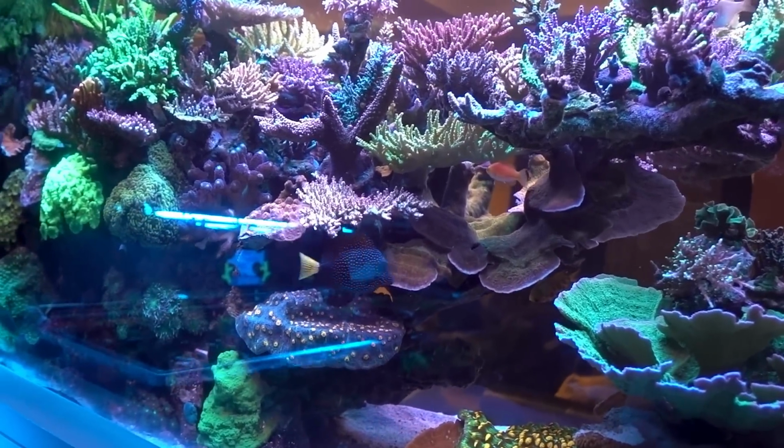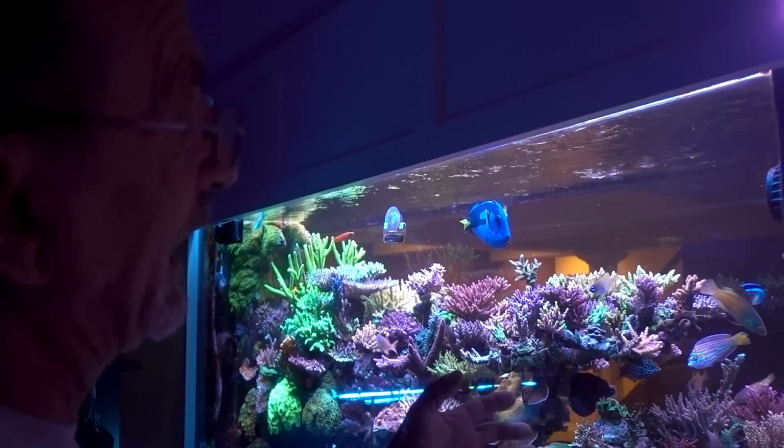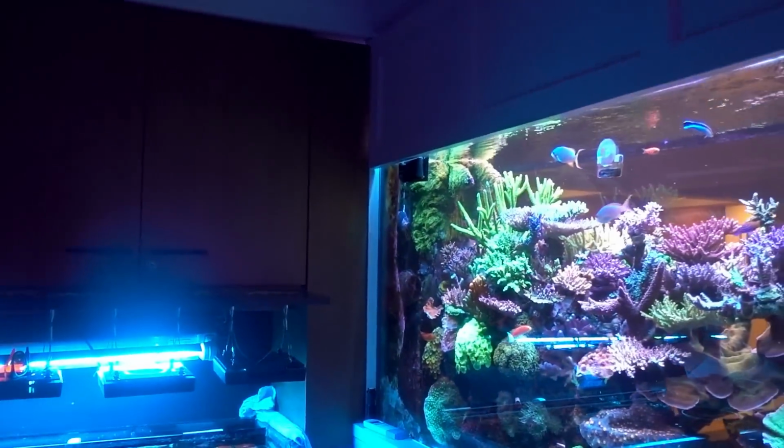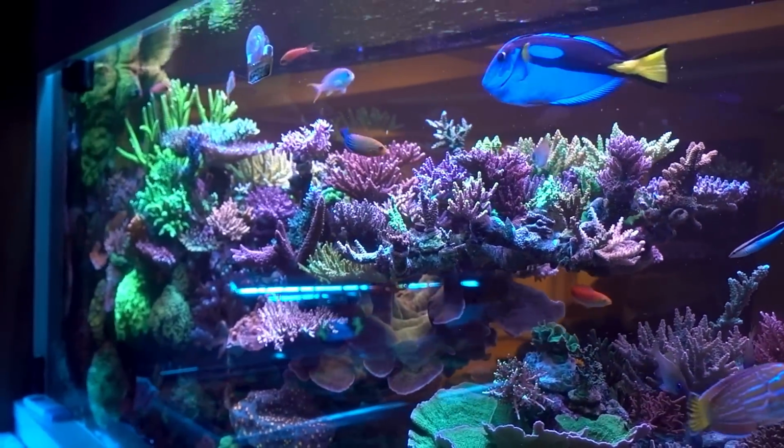Would you recommend people start a tank without SPS and then wait a couple years before venturing into it? Well, when I started this tank, it was a softy tank, not an SPS tank. I probably got into SPS after 5 years. I used to have a green Neptune on this aisle here that was up to the power heads. So I made that transition at some point. Then it became the challenge: can I keep SPS? It was more about the challenge, not so much that I liked one versus the other.